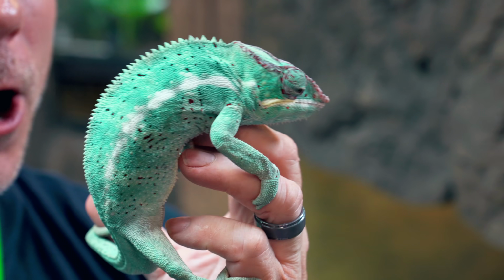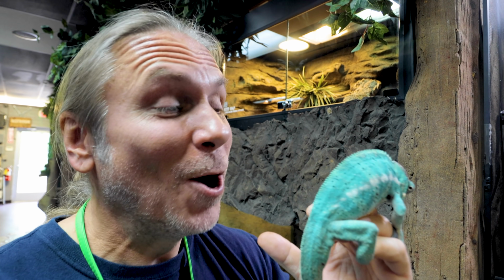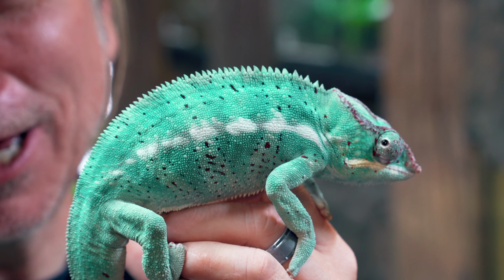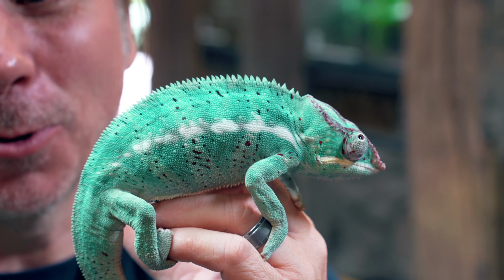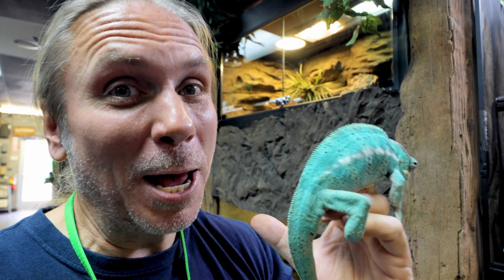And of course, we just got Karma, the Nosy Be panther chameleon, his girlfriend just recently. So here in another year, hopefully we'll be able to produce these. But keep in mind that once we do get eggs, if we do get eggs, it takes 9 months to incubate them. So it's going to be a long process. We'll hopefully breed them next year, and then it'll probably be the following year before we potentially hatch baby Karmas.